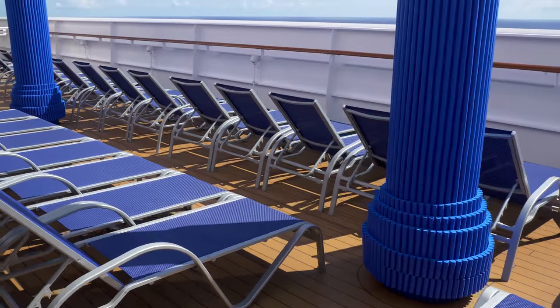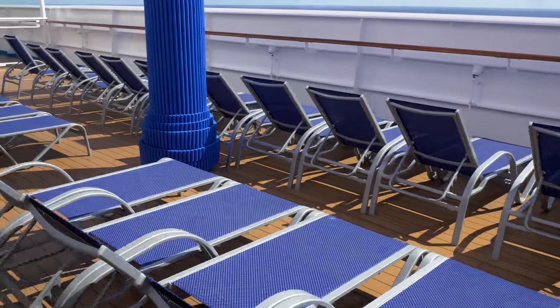All right, we just blocked the entire deck 11. There's all kinds of private seating, so definitely if you're looking for a little place to get away and relax, you can come on deck 11. There's all this seating in the sun. Enjoy the ocean, enjoy the sun, and relax on your cruise.